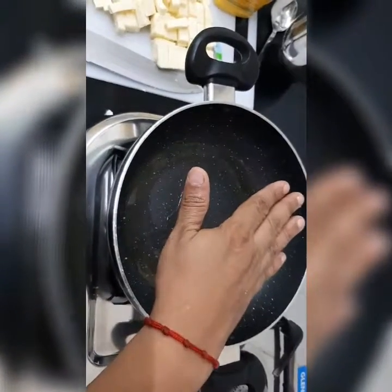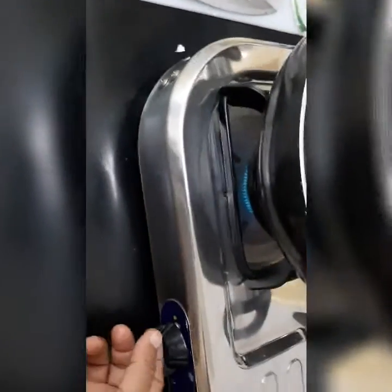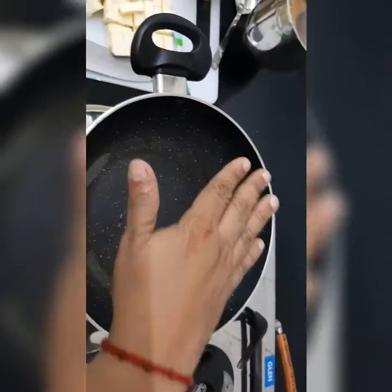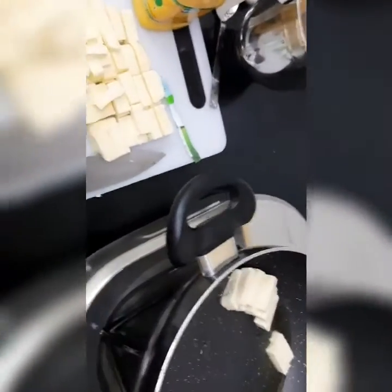So I feel it's hot enough for me right now, and I'm going to start putting it in. I did put it on high, on full flame, but I'm going to reduce it now to half heat because I don't want my paneer to get burnt as soon as I put it in. So I'm just going to empty it. Oh, I love the sizzle.